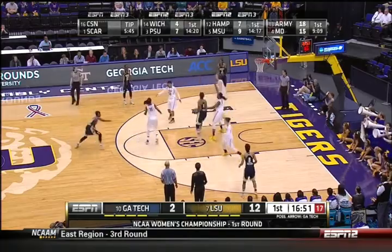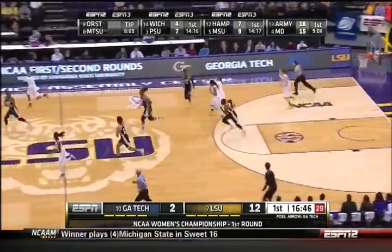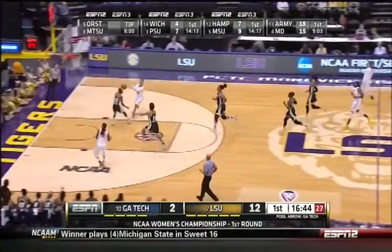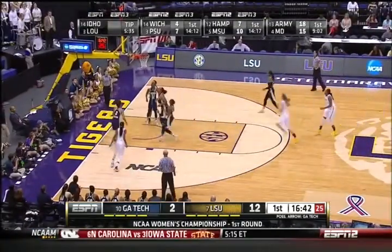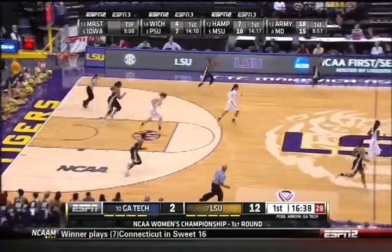Ty Marshall feeds it into Mariah Taylor. Has it stolen by Teresa Plaisance. Ballard cross court to Moncrief. Taylor, strong rebound.